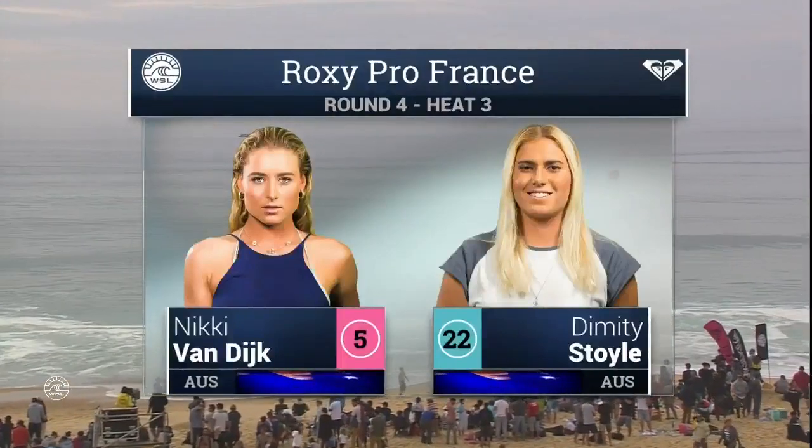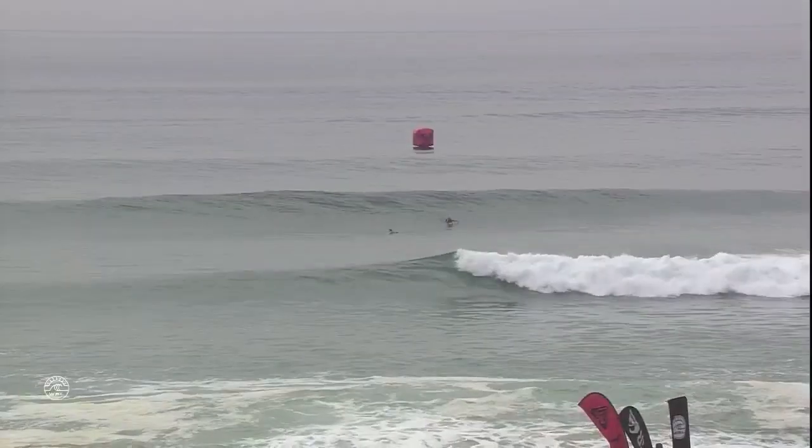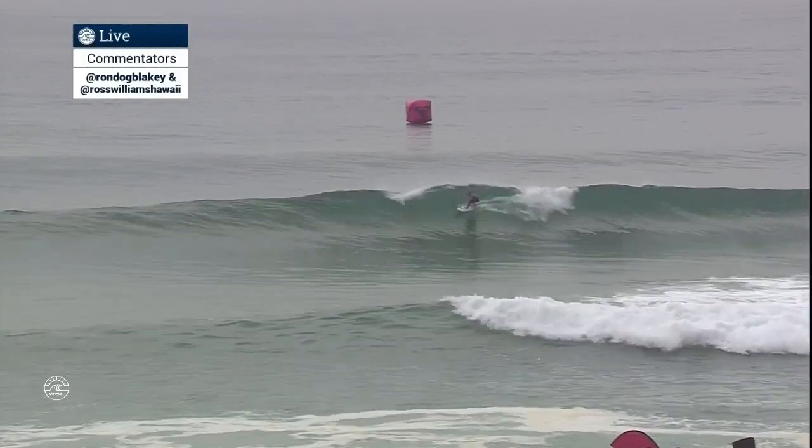For the CT in 2016. Nikki Van Dijk, she's safe on the QS, but she's inside that top 10. She could double qualify with a strong finish here. She'll need to get into the quarters in order. Yeah, very interesting. Johanne Defay and Tyler Wright, Coco Ho and Sage, and here we go.